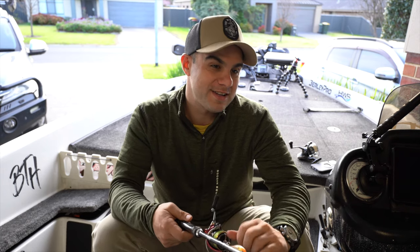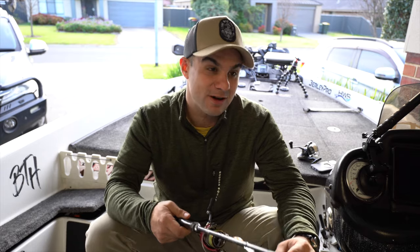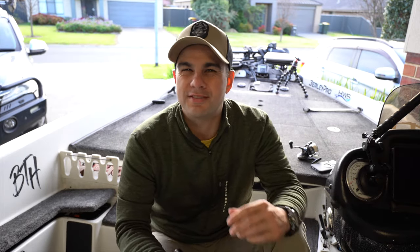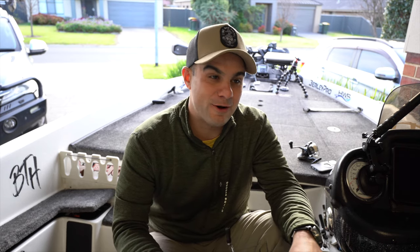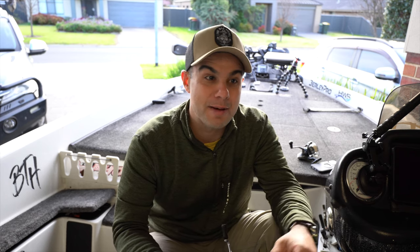The guides as well are definitely worth a bit of a chat because the guides, the recoil guides that are on these rods, it's the first time that I've used them. And I've got to admit, I think they're actually pretty cool. Honestly, in terms of sensitivity, about them being more sensitive or less sensitive, I can't really fault them.